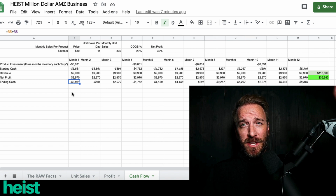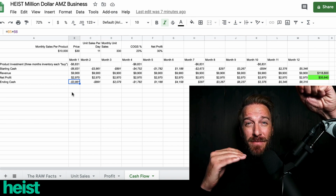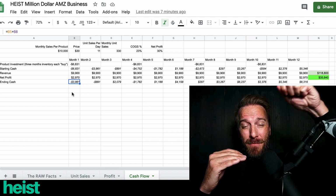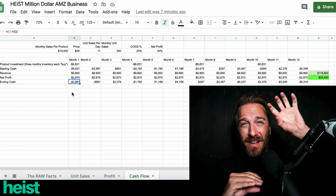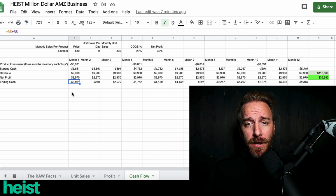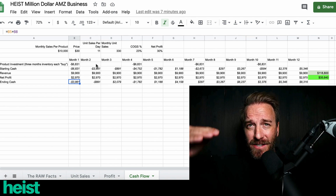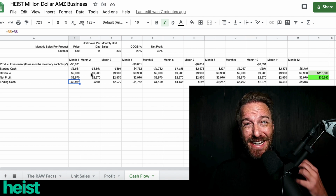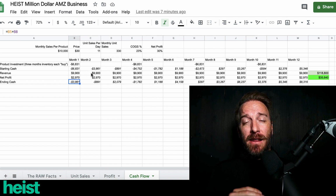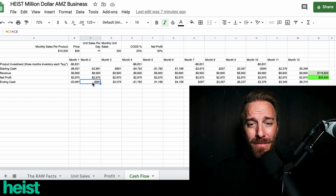So I've forked over this money. I've started to sell stuff, made some profit. So I've chipped away at my negative balance, but I still don't have any positive cash flow yet because I had this upfront investment in product. So month 2 comes. I continue to run that down. And because I brought in more profit, I brought in more sales, I've chipped away at my net cash flow position. So I'm now only down $891. Okay, I'm almost at break even.